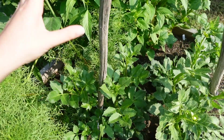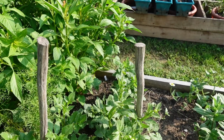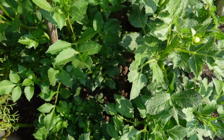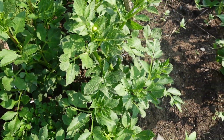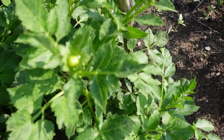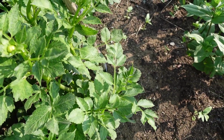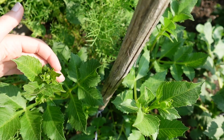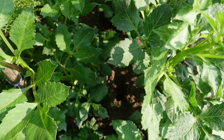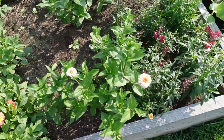Here are my dahlias that I should have staked up prior to, but we had a hurricane come through. They got knocked over. Some of the stems actually broke off, but luckily they survived okay, and I've got them staked up. So you can see some buds coming along there. So I'm relatively happy with that. These ones also have buds, but they're not as open as these ones are. So, waiting for those to open up more. My border dahlias are doing beautifully.